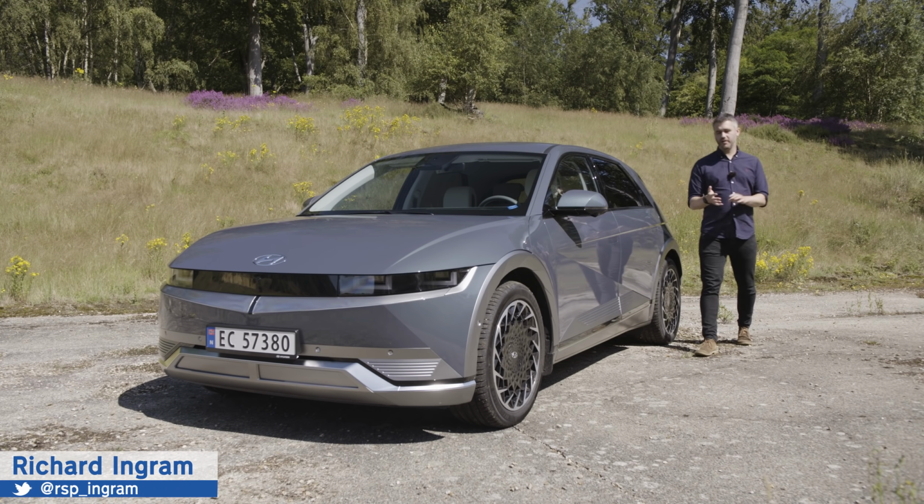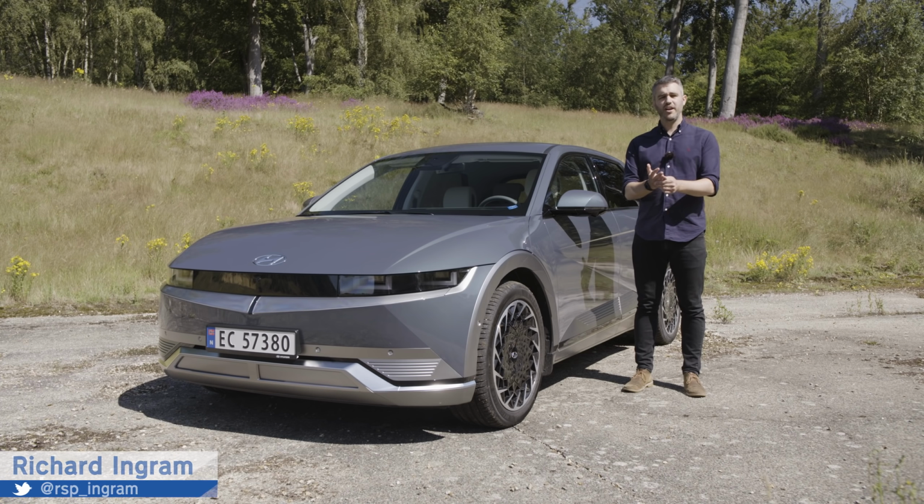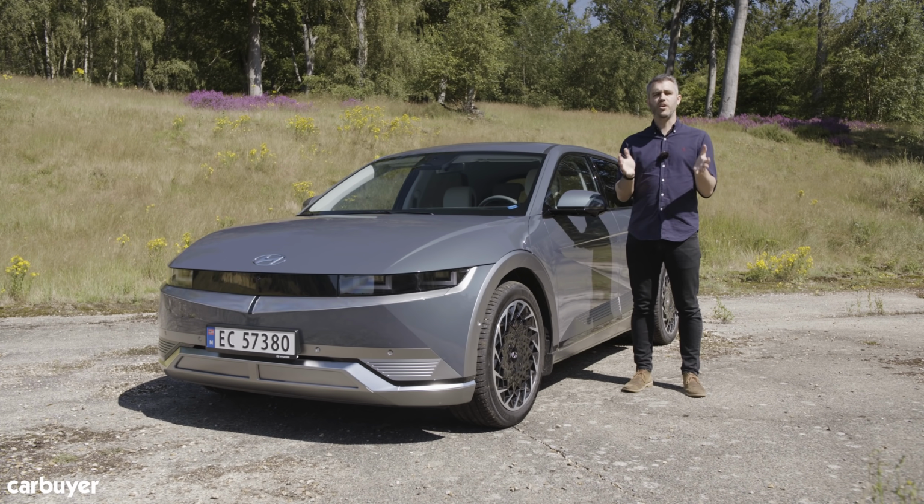In many respects, Hyundai and Kia led the recent electric car revolution. You could argue that the Renault Zoe or the Nissan Leaf launched earlier, but those cars didn't arrive with a 250 to 300 mile range and an affordable price tag. So, where do you go from there?